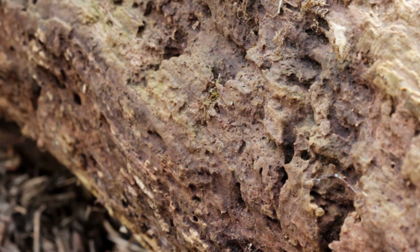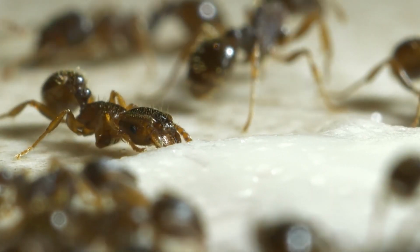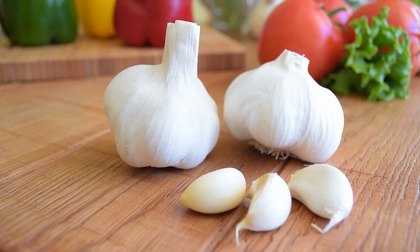5. Termites. Termites are silent destroyers of homes and gardens. These tiny insects may seem inconspicuous, but their voracious appetite for wood and cellulose can wreak havoc on any structure. While there are many methods to eliminate termites, one surprising natural solution you might not have considered is garlic.